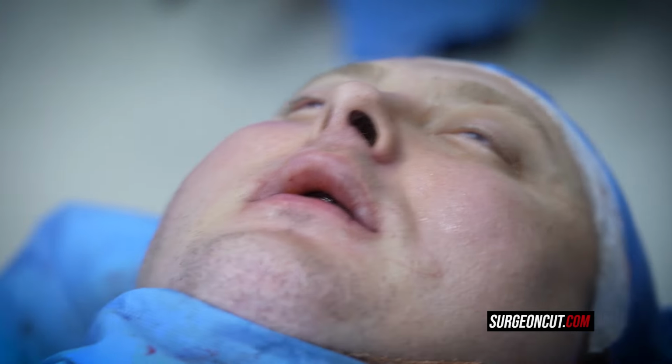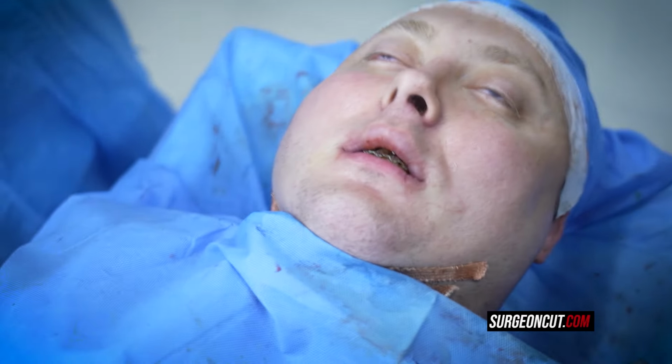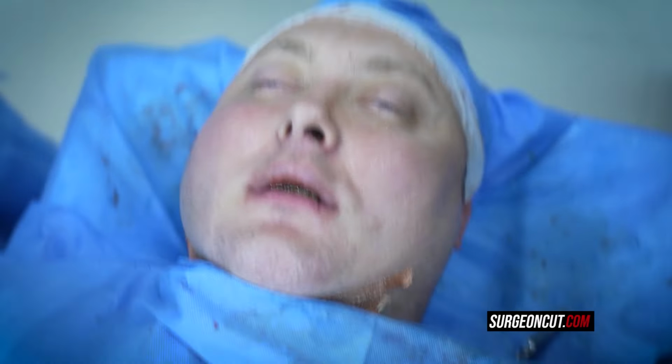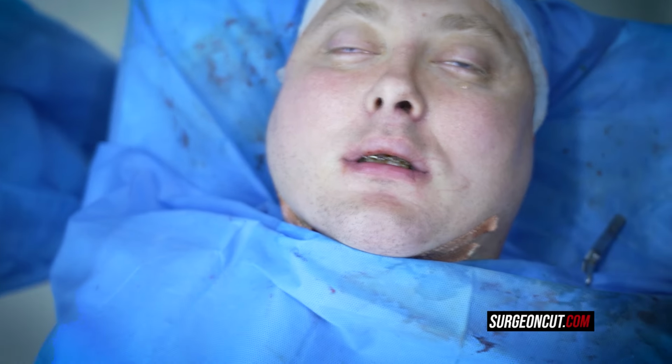So we've done a lot of things: the upper jaw, lower jaw, chin. This was a maxillary advancement, counterclockwise movement by 12 millimeters, anterior nasal spine movement by 3 millimeters. Basically, we've improved the projection of the upper jaw, increased the airway, and therefore it would also be curative in terms of the patient's sleep apnea issues.